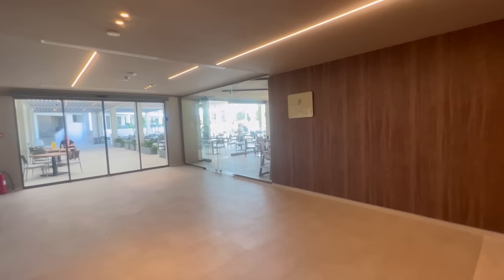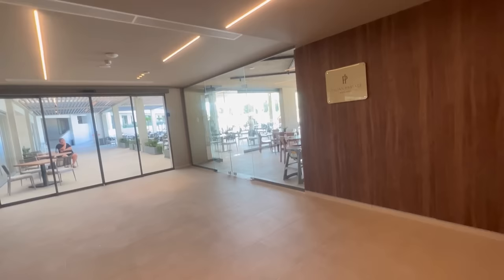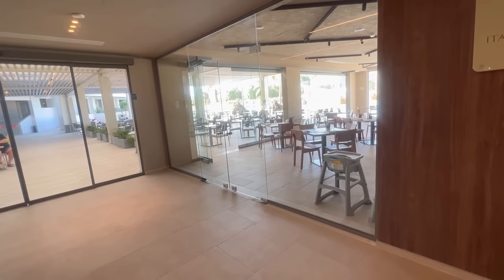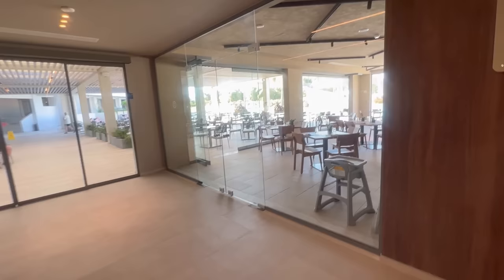It's called Italian Passage, and that is the Italian restaurant that I can honestly say has definitely got the best menu. We've had some beautiful meals in here, actually, some really, really nice meals, very high quality, which doesn't apply to the buffet of the all-inclusive, which has been actually quite poor.